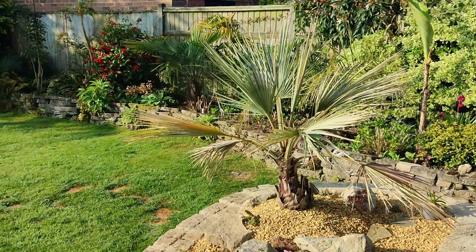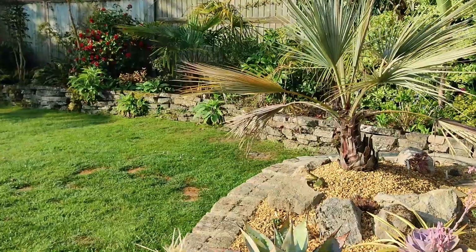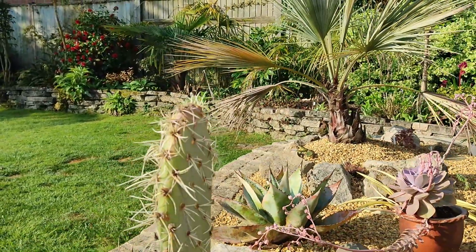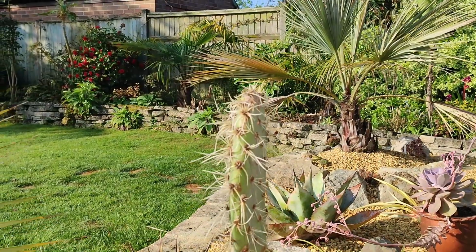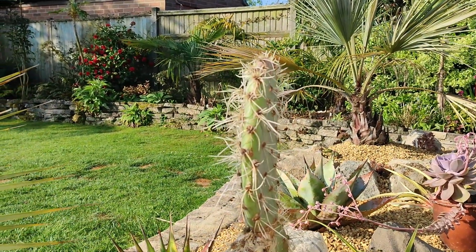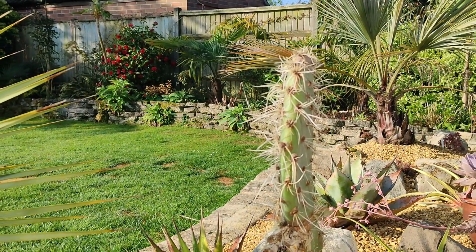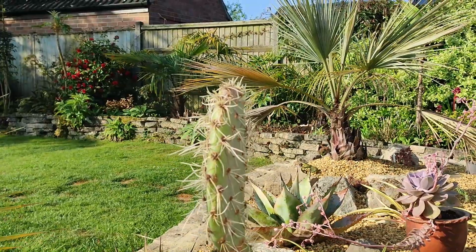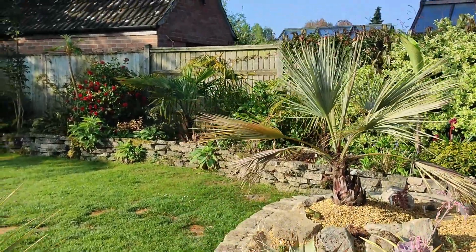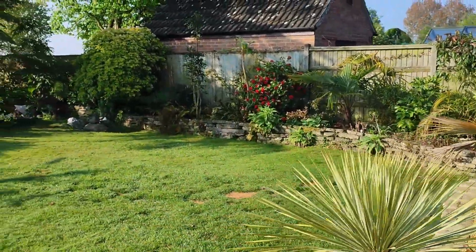This is a bit of a new learning curve for me. I've always gardened with big leafed exotics before. An arid bed is a whole new venture for me. I've had agaves and bits and pieces in pots, but never a whole bed to look after and protect. But I've really enjoyed the process of building it and making it.